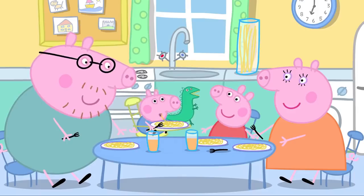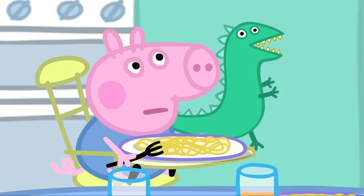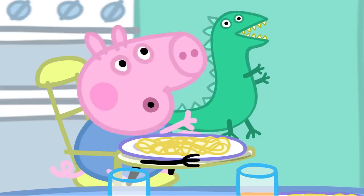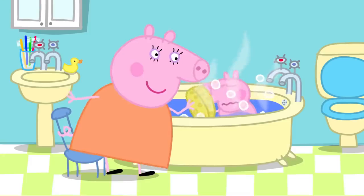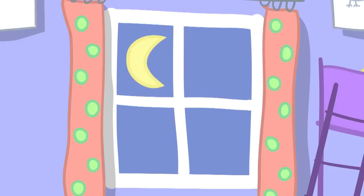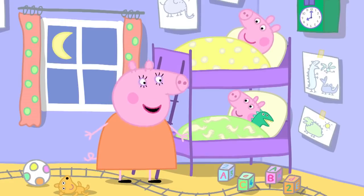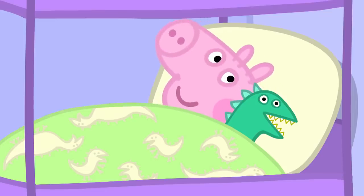At supper time, Mr. Dinosaur sits next to George. I beg your pardon. Was that you, George? Or was it Mr. Dinosaur? At bath time, George shares his bath with Mr. Dinosaur. Good night, Peppa. Good night, Mummy. Good night, George. And good night, Mr. Dinosaur. When George goes to bed, Mr. Dinosaur is tucked up with him.